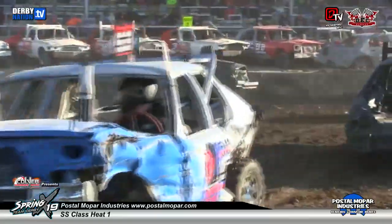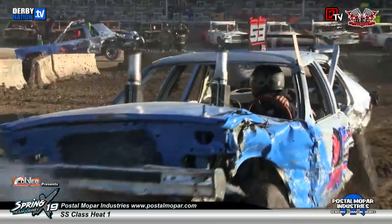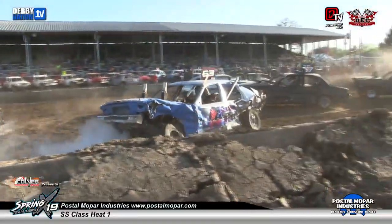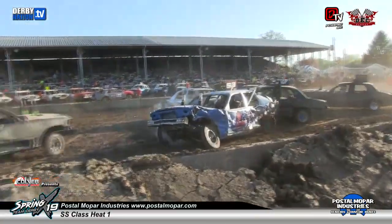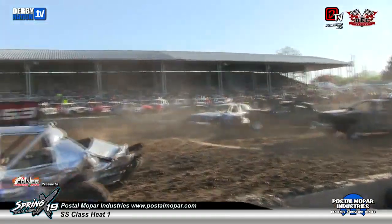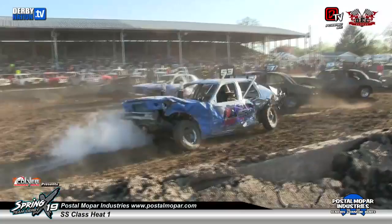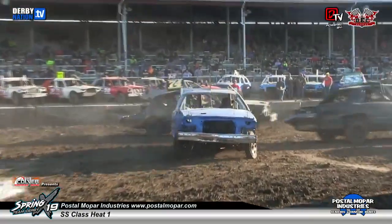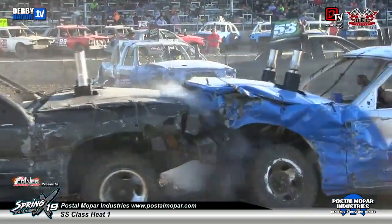Fish is not faring too well. Ooh, that's not going to be good either. Ouch. 74 with a hard shot on the back of that 53. Look at the bent, must be a bent wheel, huh? Yeah. Almost turned inside out. That's bad. Front wheels, back wheels. That make your teeth rattle together, won't it?